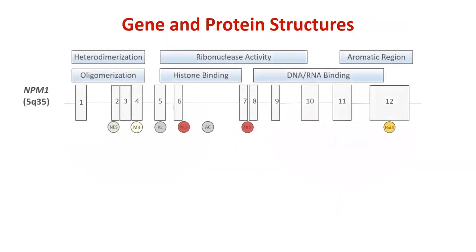So NPM1 is located on chromosome 5, the long arm of chromosome 5. It's a 12 exon gene, which has several different important coding regions. I'll highlight a few of them here. So one of them is a nuclear export signal at its N-terminus. It has two nuclear localization signals at the center of the coding sequence, and then importantly, a nucleolar localization signal.